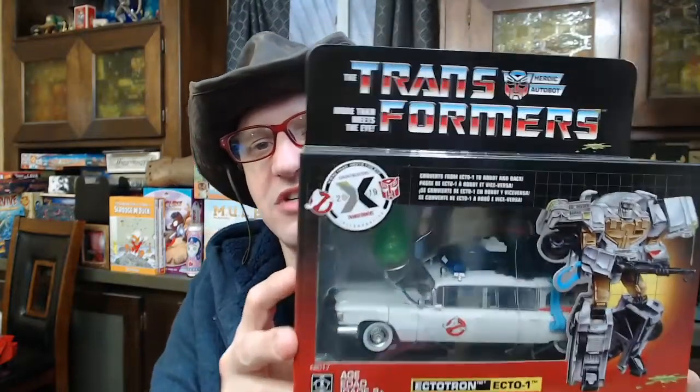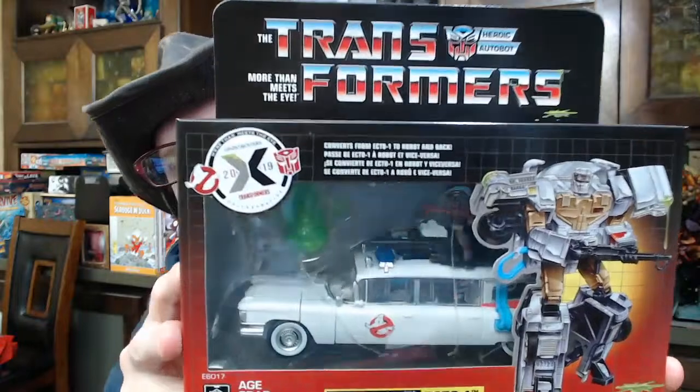This is Ectotron, the 35-year anniversary toy released by Hasbro, celebrating not just the 35-year anniversary of Transformers, but the 35-year anniversary of Ghostbusters. And also, I think, in anticipation of the new movie that was supposed to come out this summer, but movies are kind of up in the air now, so who knows? They produced a fully transformable Ecto-1 in Gen 1 packaging, and let me just show you, this packaging is beautiful.